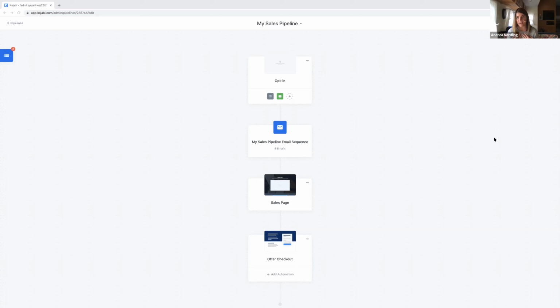I'm obviously a Kajabi prophet because I've used so many other tech platforms before this that were all cobbled together and just not working all the time. It was so frustrating. So when I found Kajabi and it all just worked, I had to tell everybody. So that's where we are today. Appreciate that.